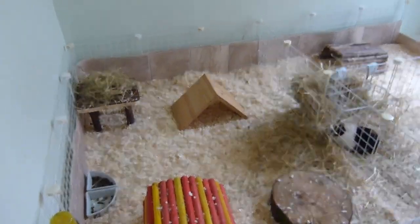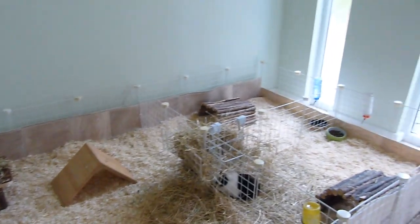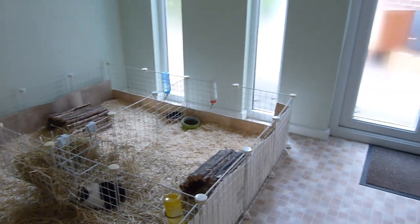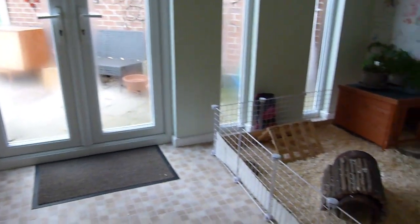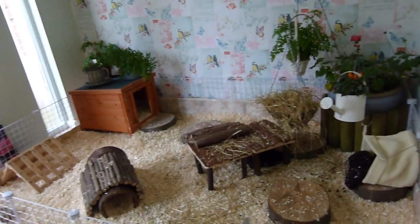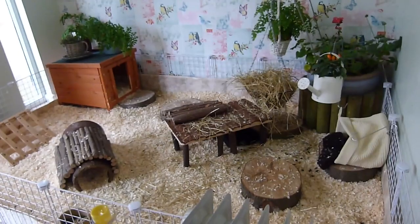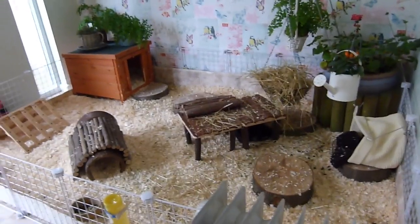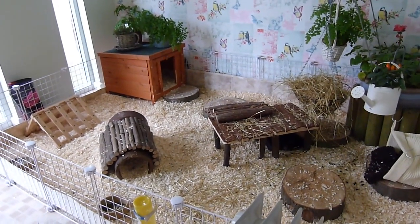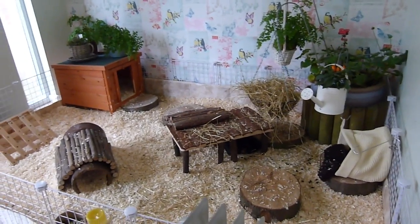We have some really big plans for next year, and this is for when the weather gets nicer, because we are wanting our girls and Rolo to have an outdoor area, and this will be 100% safe. It will all be like a giant enclosure, and it will all be safe because it'll all be enclosed and there will be no way of anything getting inside.